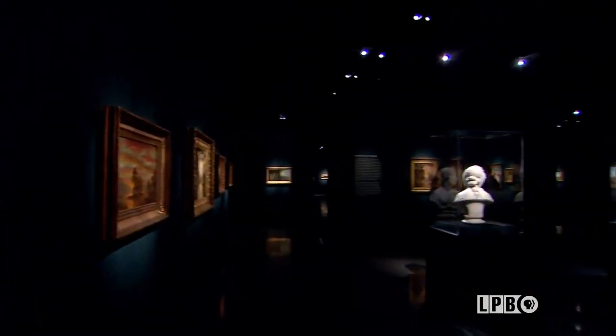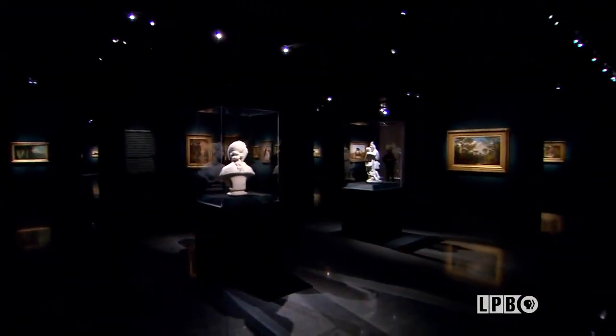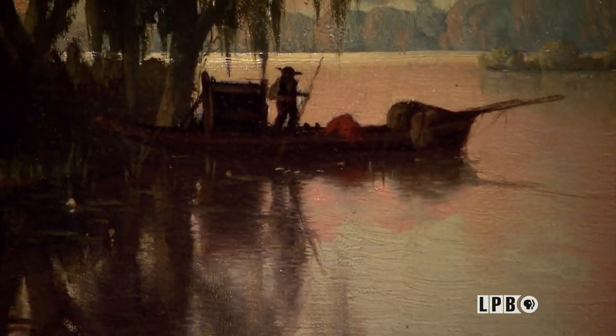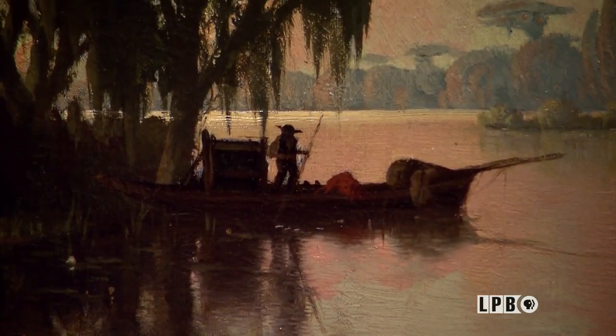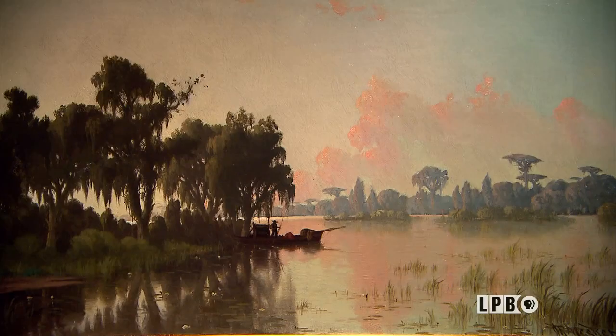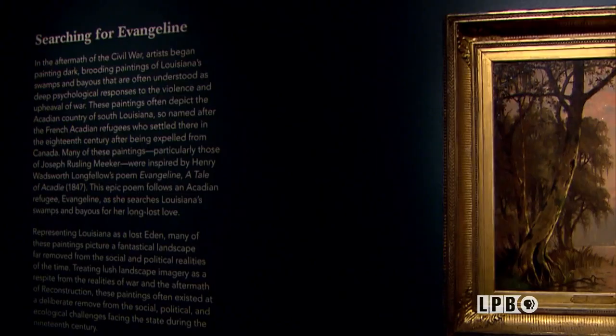NOMA already has a collection of Louisiana landscape art that has been on view in an upstairs gallery for a number of years, and so we included a number of pieces the museum already has in the exhibition, and tried to shed some new light, based on some of the researchers and scholars that worked on the show, thinking in new ways about those landscapes and their meaning and importance. But we also do hope to continue to acquire in this area.